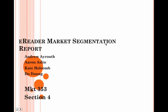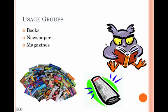The MRI report is a comparative analysis between people who read books, magazines, or newspapers on e-reader devices. Our focal group is people who read books on an e-reader. It is important for savvy marketers of e-reader content to understand the differences between each reader group in order to market them effectively.